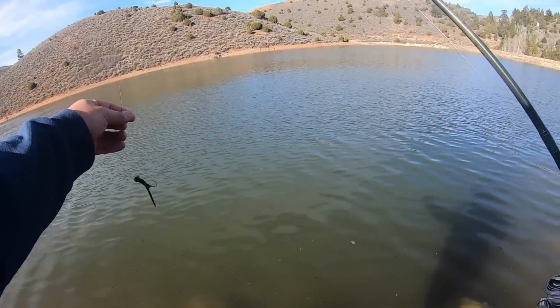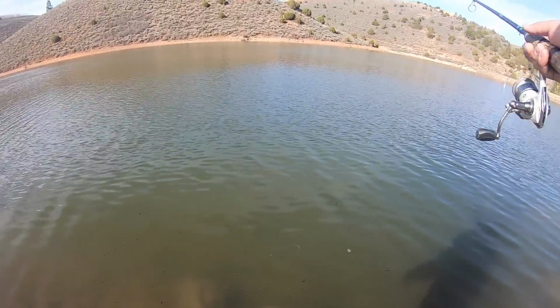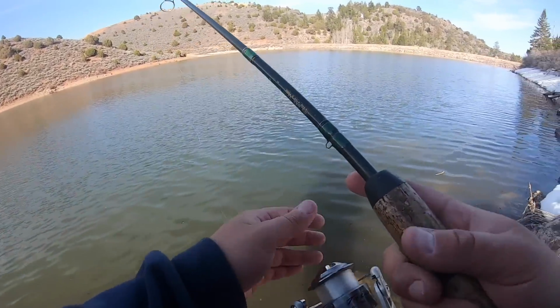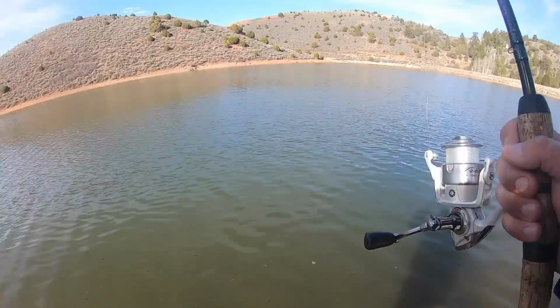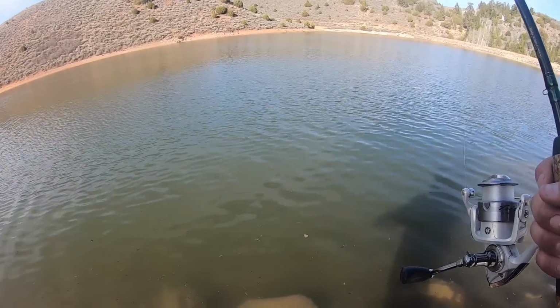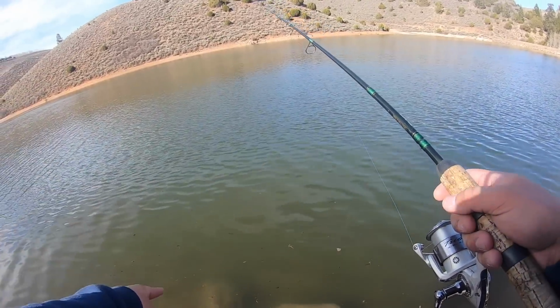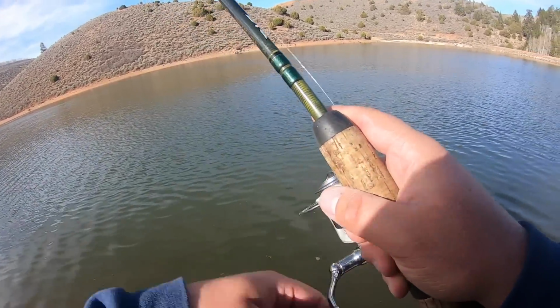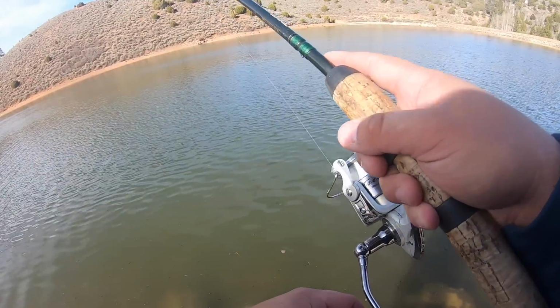So I didn't tell you guys, but I did switch to a black marabou jig because I threw that spoon for probably an hour at this point, just all up along this shoreline. I did catch that one small rainbow, but I didn't get any other follows, no bites. So I switched to this jig, and about 5 minutes in, I did have another one follow it all the way up to the shore, another little tiger. And then next cast, I caught that guy. So I definitely think the jig is the move.